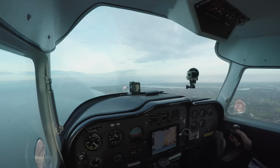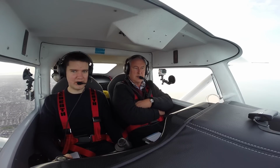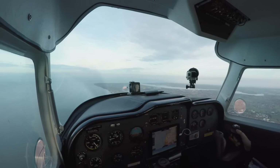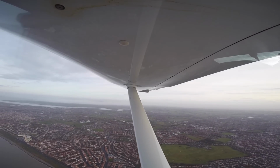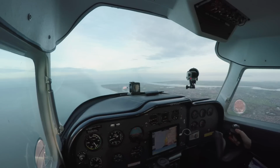So how does the trim work then? Is it forward? It's forward if you want to get the nose down. Have a little play. Yeah, have a play. That's different to a wheel. I've never had one that isn't a wheel before. Yeah. It almost sets the yoke in position, doesn't it? Yes, you could do it that way.